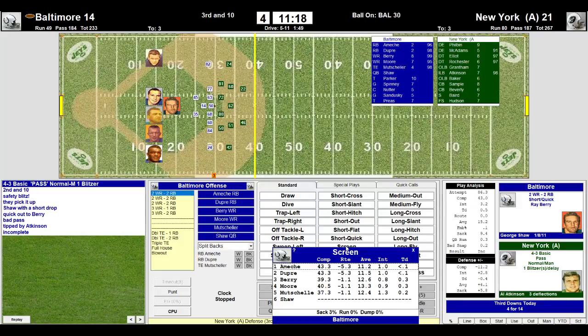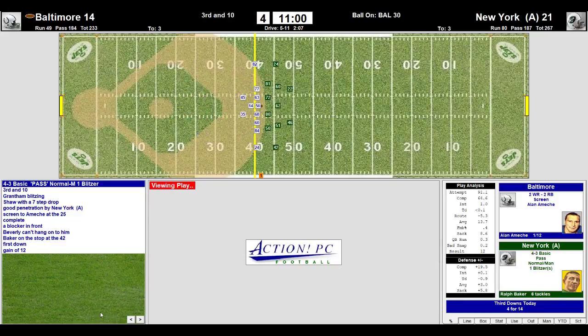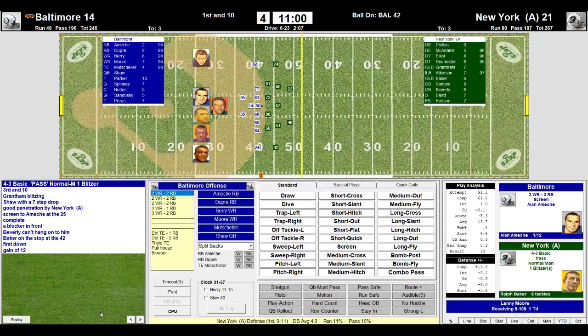Screen to Amici. Amici has it, and he plows forward for a first down. Gain of 12 by Alan Amici. Ralph Baker, the Widowmaker, got plowed over by Alan the Horse Amici. He picks up the first down, 1st and 10 on the Baltimore 42. They're going to have to lean heavily on Amici.